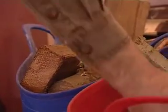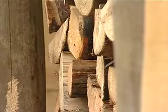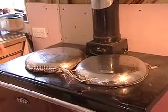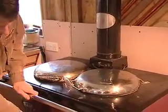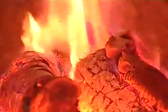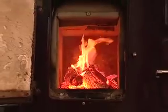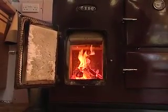We're estimating we're probably going to get through maybe 8 to 10 tonnes a year in total, but then this will do everything for us. It heats our hot water, we're able to cook on the wood burner. There's a couple of hot plates, a very hot oven which we do pizzas on. It gives off just enough gentle heat to give us all the radiant heat that we require to keep the house comfortable.